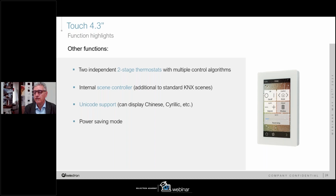Do you remember we have a built-in temperature sensor? We have up to 4 inputs on the rear part to connect more temperature probes. And we have inside a 2-stage thermostat with a complete algorithm to control the set point. We have internal scene controllers. Basically, we can always recall scenes in a classical way, meaning scenes programmed at KNX level can be recalled. But for the end user, it's also possible to create their own scenes. That means creating a sequence of telegrams that will be dispatched on the network.